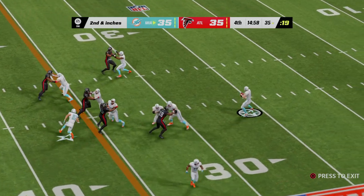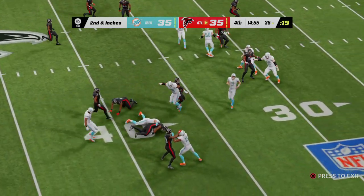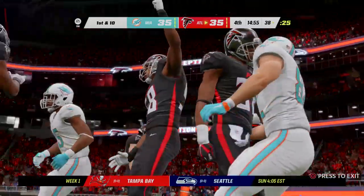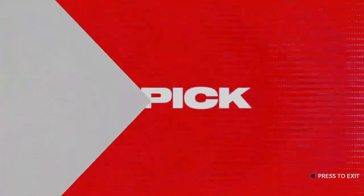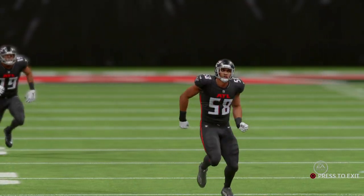Off the bootleg, Donnelly, and this is going to be intercepted. And the Falcons are going to take possession of the football. And we say it often, Charles, but not all interceptions are created equally, and that is a big one here in a tie ball game in the fourth quarter.